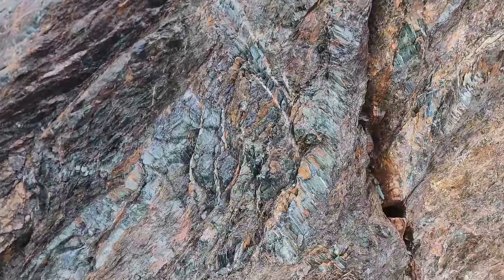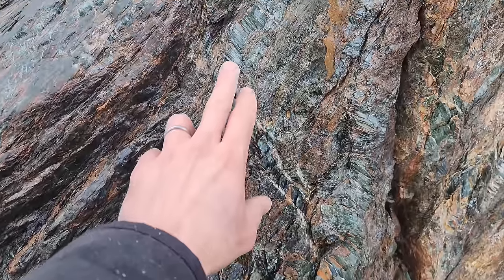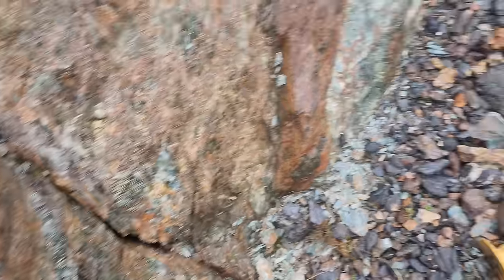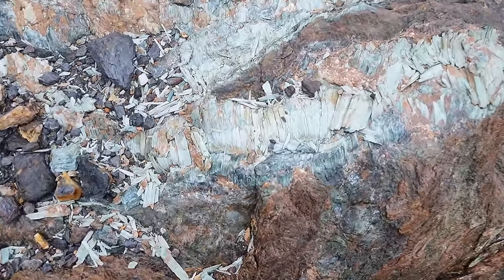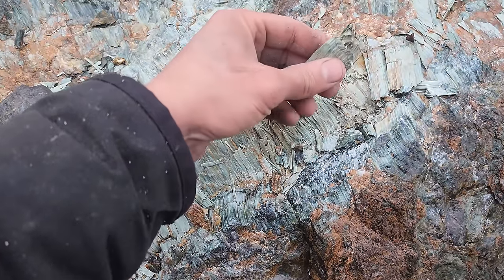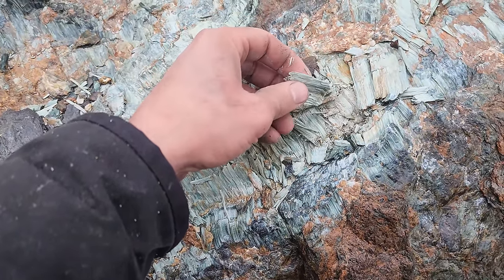I've walked around the other side of the outcrop, and here's a really good example of that serpentine, ultramafic looking stuff. Here's some more of it. And I don't know if I'm going to lie to you here, but I think there's a mineral called actinolite.